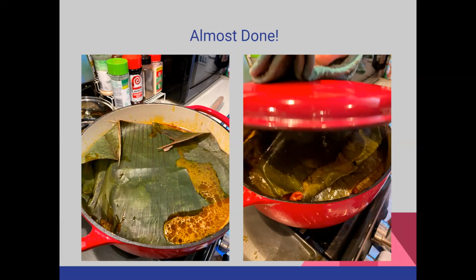All right, we're almost done, guys. So we let the rice simmer. We let it sit under banana leaves for about 20 minutes to half an hour. The reason we put banana leaves on there is to really leach the flavor from the leaves into the rice. So I had the pork neck sitting right underneath the banana leaves. I wasn't allowed to stir it. I like to stir things a lot, so she had to keep me away from the stove.